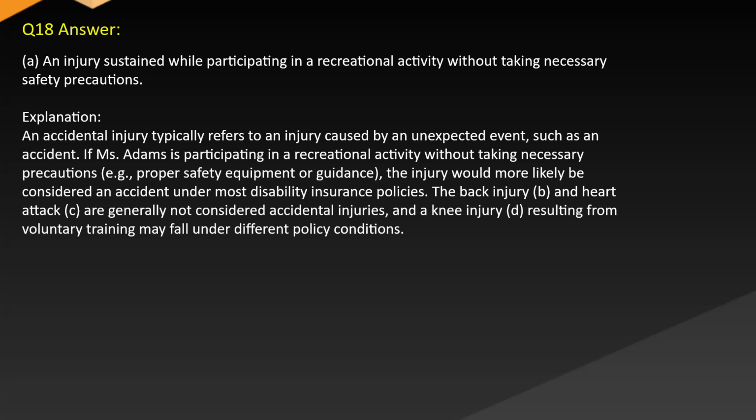The back injury, B, and heart attack, C, are generally not considered accidental injuries, and a knee injury, D, resulting from voluntary training may fall under different policy conditions.